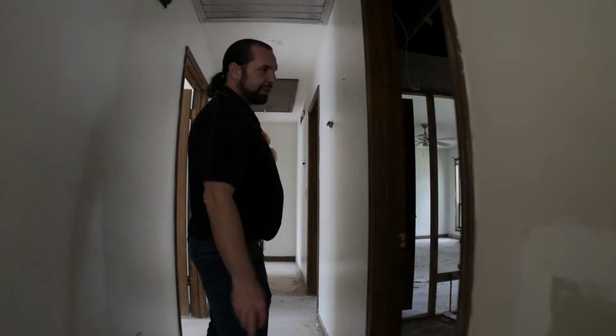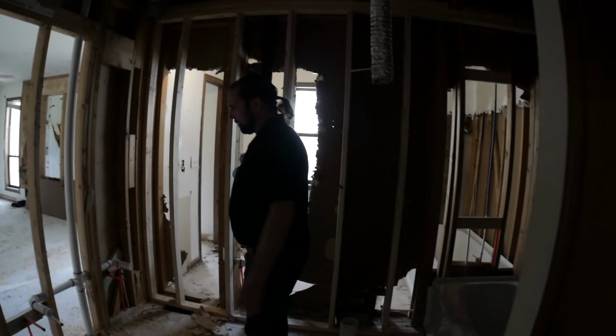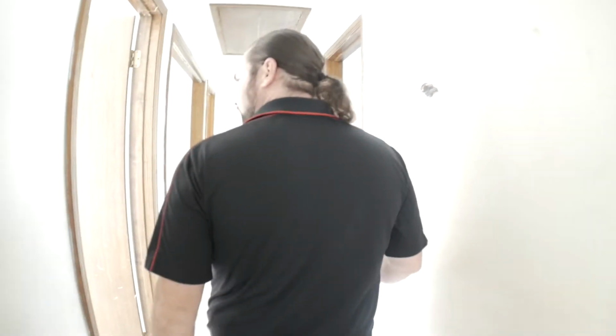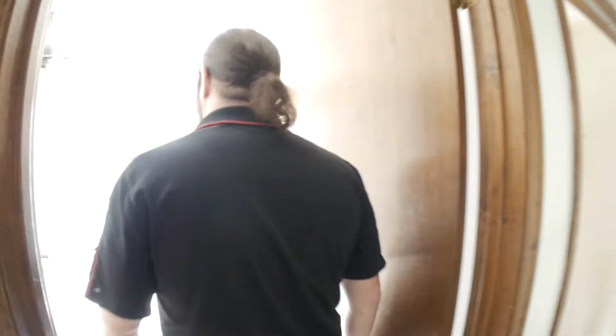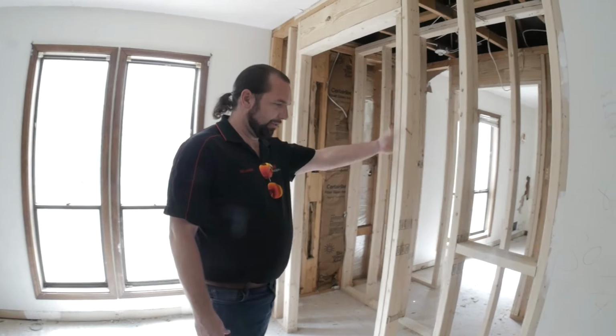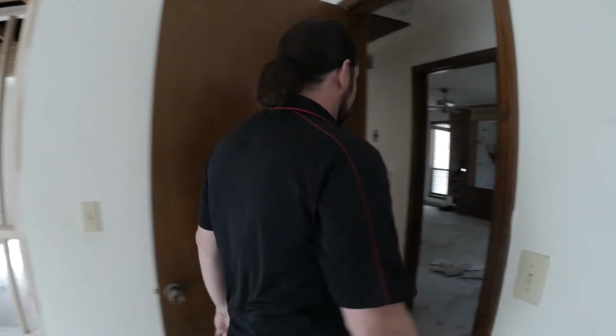We've started doing some work on the plumbing. So this is going to be the secondary bathroom. We're going to have a double vanity here. We've already got our tubs in. So this is secondary bedroom. We had to redo some of this framing right here because of a roof leak that we had.